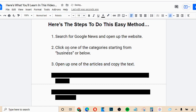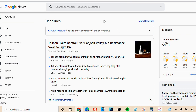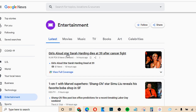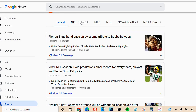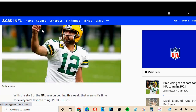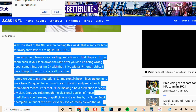Now, the next step, step number 3, is we want to open up one of those articles and copy the text. Okay, so let me share with you what I mean. So if I go to this page, okay, again, we're on Google News, any one of these categories from business or below. And again, you could do entertainment. It really does not matter. Let's do sports, for example. Okay, so if I open up the category sports, I can even drill down into subcategories, but this is fine. Now, let's say, this one right here, I can open up this article. Now, what you want to do is come down here and we want to copy this text. Okay, and again, it does not matter what article you actually open. We want to copy that text, okay?